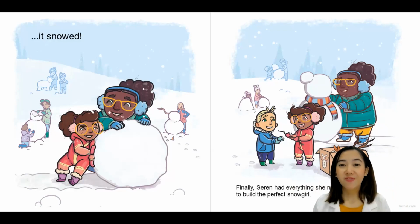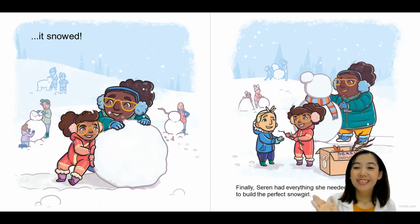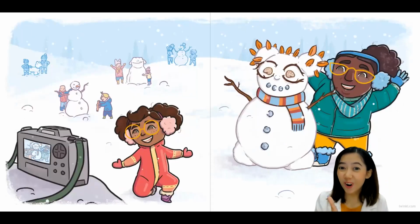The perfect snow girl. Look at the picture, look at the snow girl, right? She's really cute. It's not an ordinary snowman. It's a snow girl. So what are they doing? Oh, they are taking pictures with the snow girl. Okay, so not only Sarah but also other people are building snowmen, right?